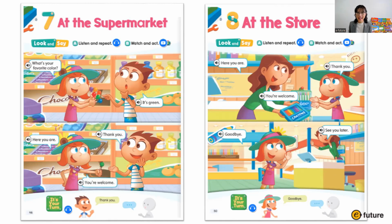Right? And look at the context. This one at the supermarket, this one at the store. Okay, so context is very familiar, right? It's very natural for students, right? And you can use these expressions every day, right? Okay, so can you sort of see the structure of Smart English? Right? This is the same in the old edition and the new edition, right? First edition, second edition, this feature still stays the same. Okay, because it's one of the principles.